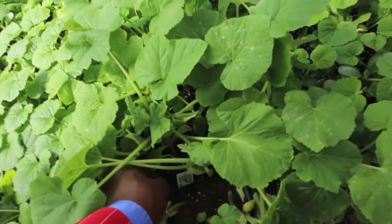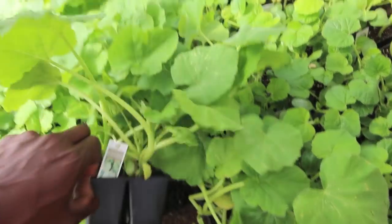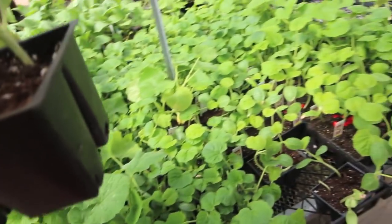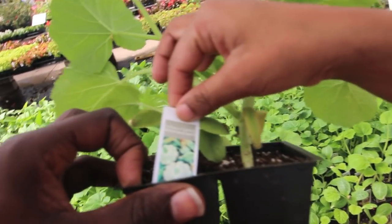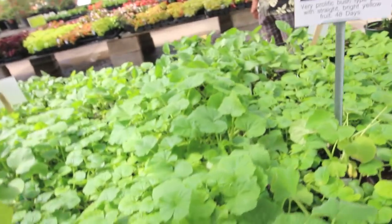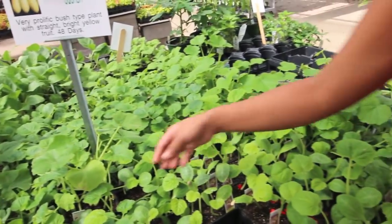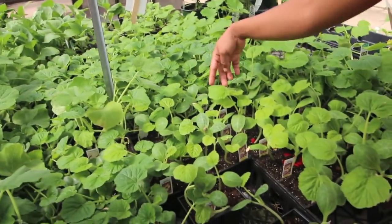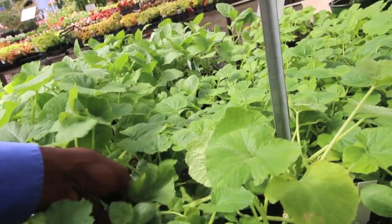Oh, I see some nice ones too. Look how nice that is. Two of them look nice. That's a scallop squash. Look at that. So it's a white scallop squash. They don't even have that on here. I don't know how that even got there. So where's our straight neck squash? This one. Oh, look back here. Okay.